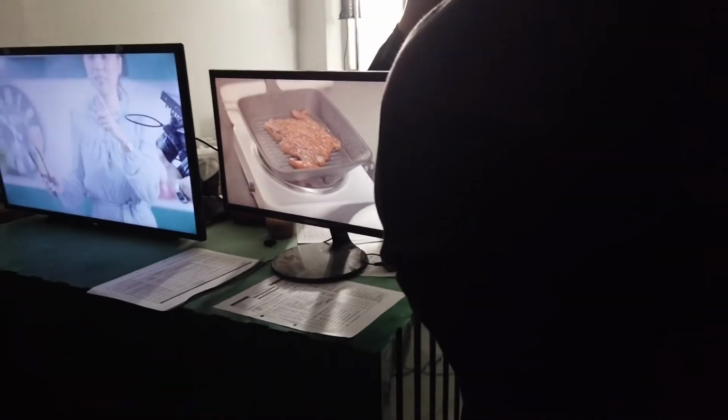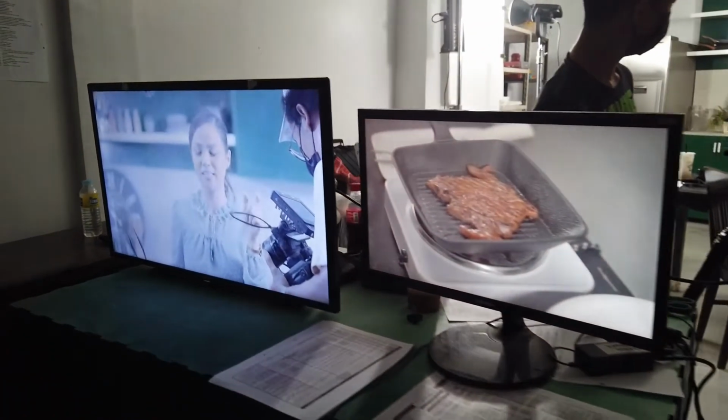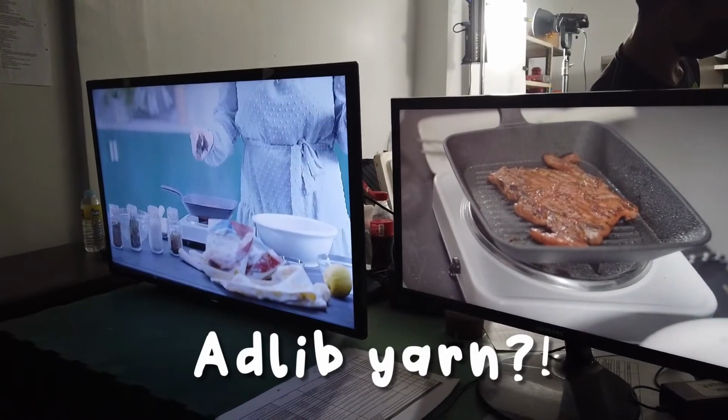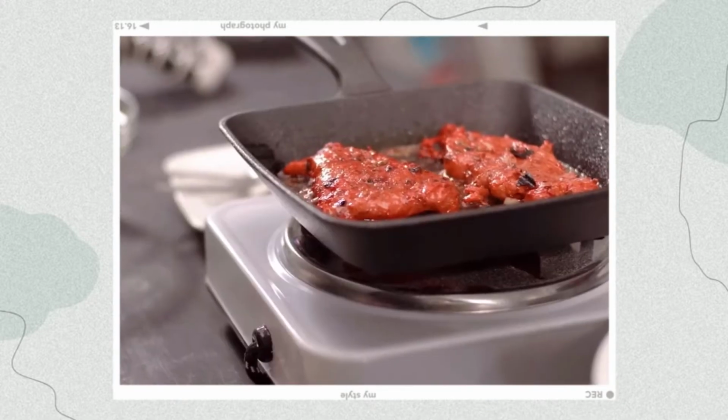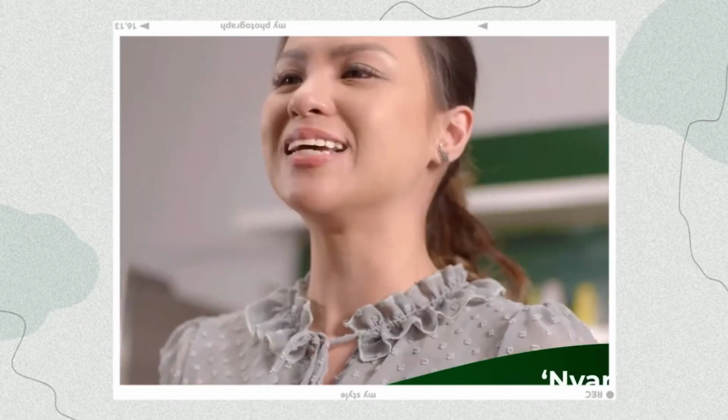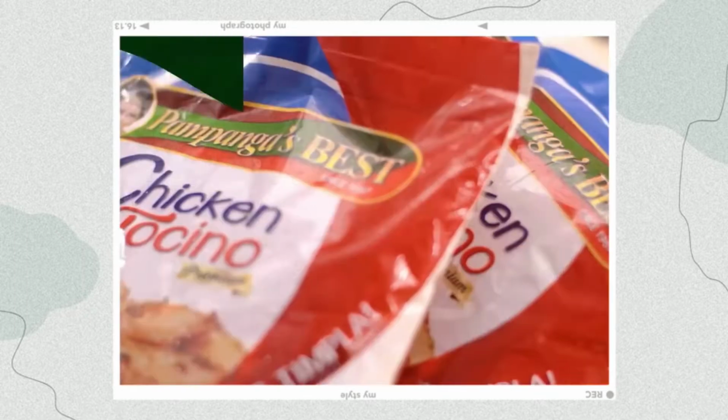Pwede ba ako magsalita dito? Yes, pwede ka magsalita. Okay. So, hindi ko pa natitikman, pero naaamoy ko na and ang sarap ng amoy. Malapit na siyang maluto and naaamoy ko na ang sarap-sarap niya. In Kapampangan, we actually say manyaman, and to shorten it, we say nyaman, which means sarap.